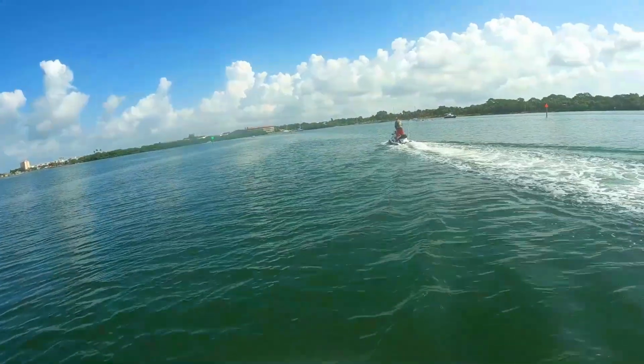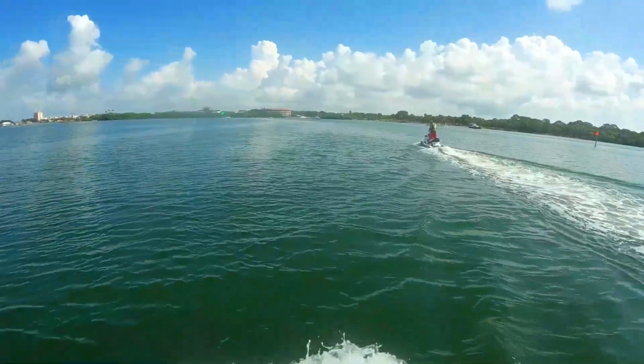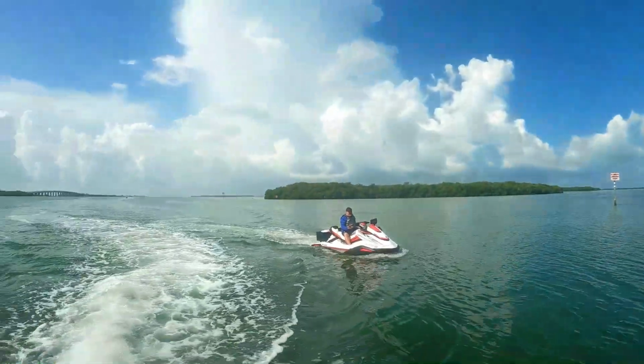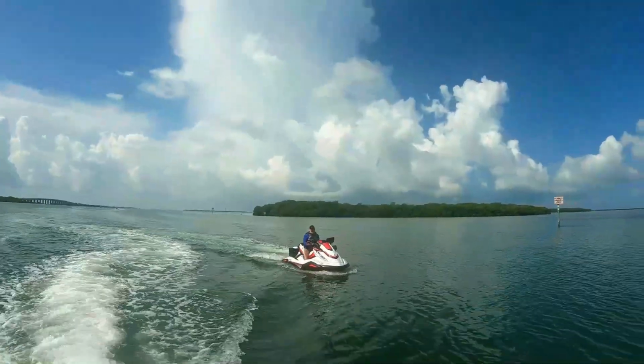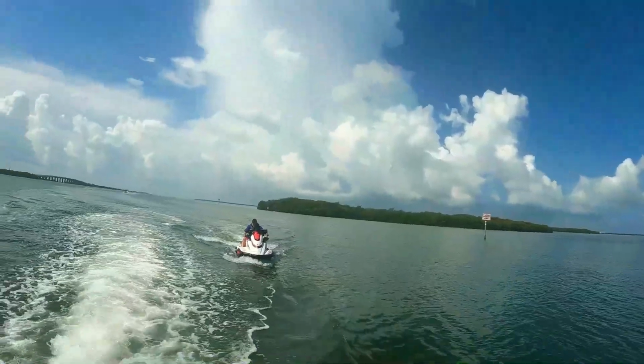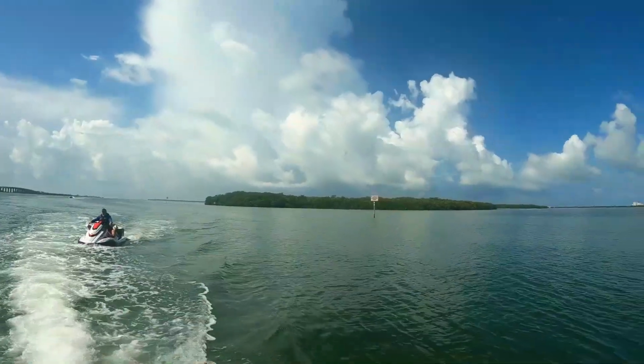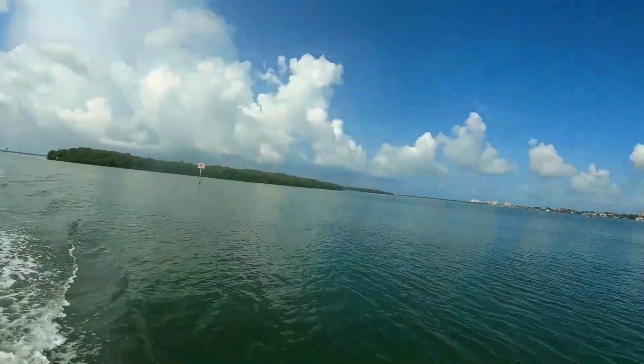Headed back to the ramp now. Went about 60 miles, and it looks like we're getting off the water just in time because there's a big cloud, and Andy said he just saw a cloud to ground, or cloud to water, lightning bolt come out of it. So good to get off now.